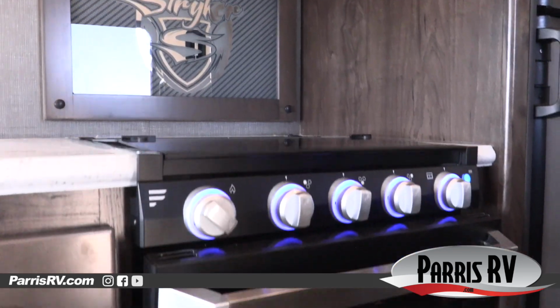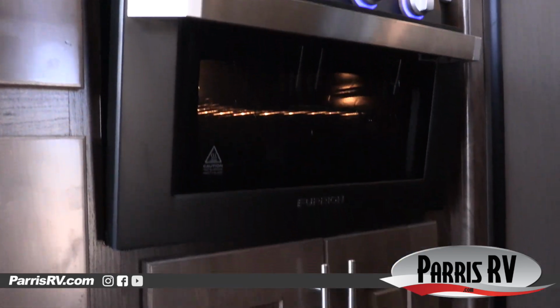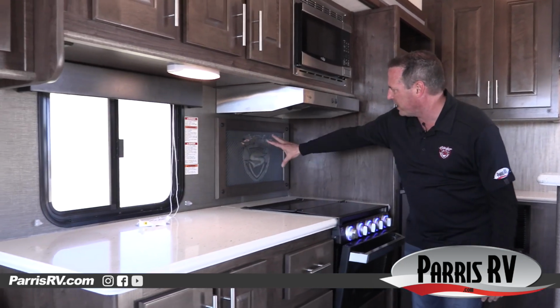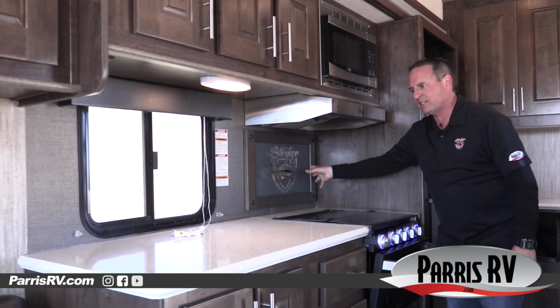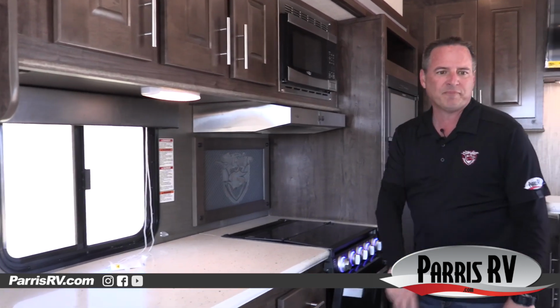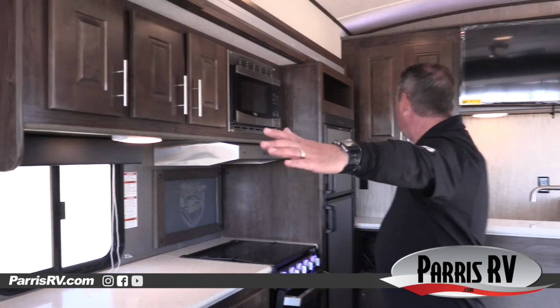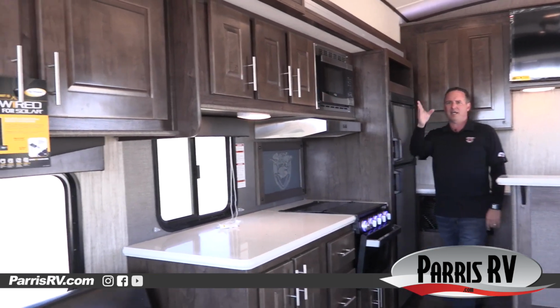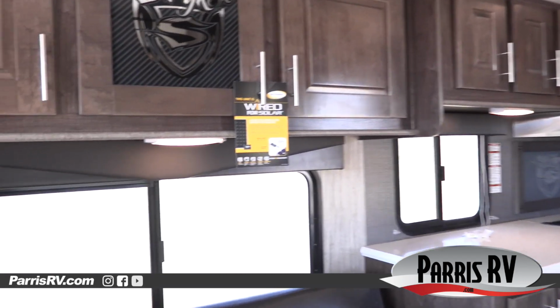Check out the cool oven here. That's the newest, latest Furrion oven and integrated cooktop range. And then look at the nice solid surface countertop over here with the nice backsplash here that says Stryker. That's really, really cool. Keep in mind, this has a huge slide. It goes all the way from here past that sofa. So it's got a great big slide out.